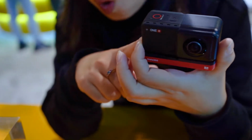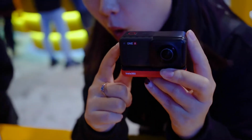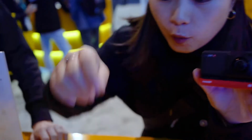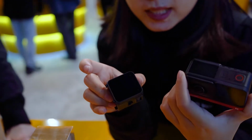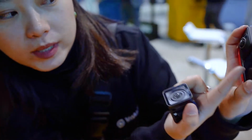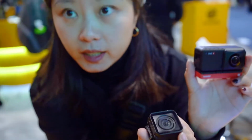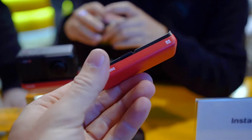So this is the core. So this is the battery. This thing here is the battery, and this is the core, and this is the lens. So you can change the lens part into the 4K one here. So with this one, you get the 360, and this is the 4K. Yeah. And with the 4K, you can also do selfie with the lens facing to you. If you are doing a vlog, this will be quite helpful. Yeah. Is this the battery? Yeah, that's the battery.